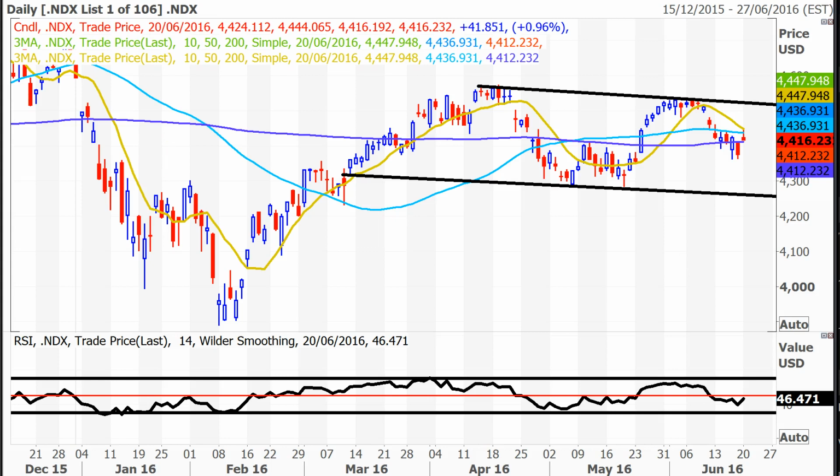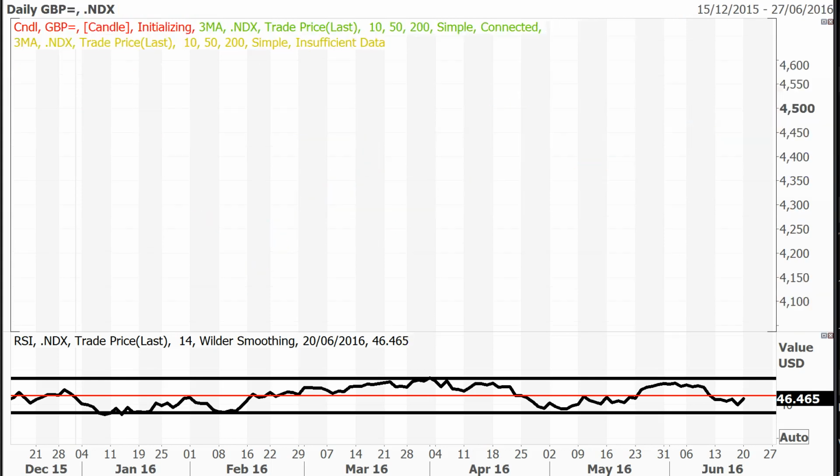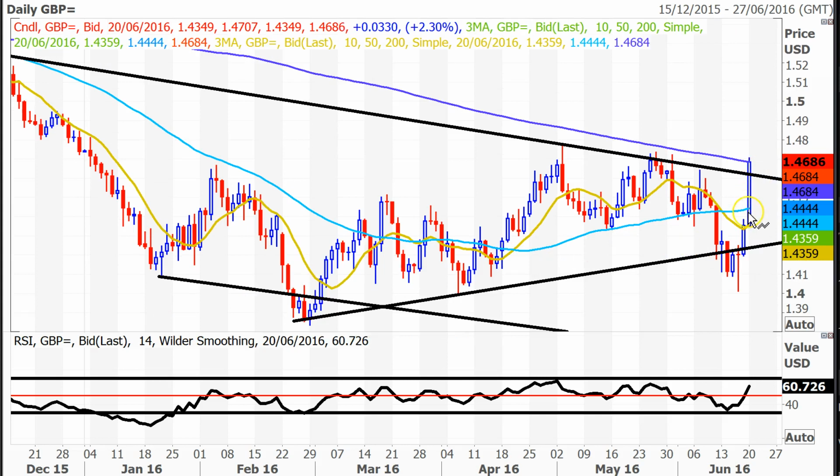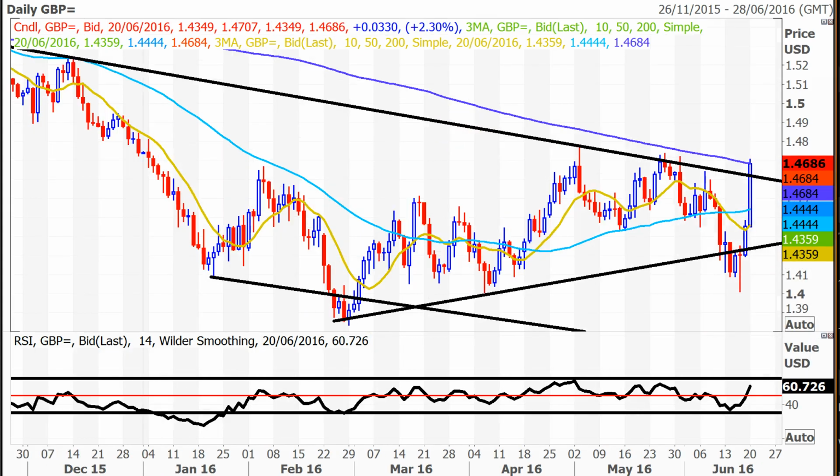Onto the currencies, and obviously the big talking point here, the Great British Pound, heading back towards the top of the range on Remain hopes. In fact, we've hit the 200-day moving average, 146.68, and broken a major resistance line as well. So this looks like it might at least trade back up towards the 148 level, probably where all the stops are, before it runs out of steam.